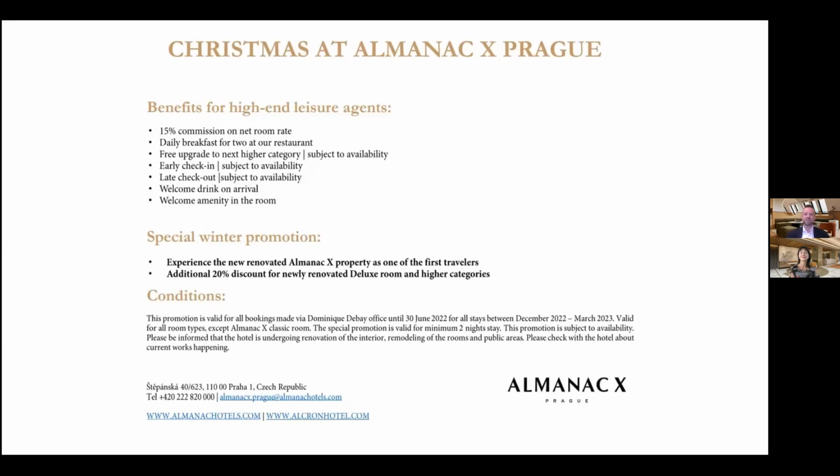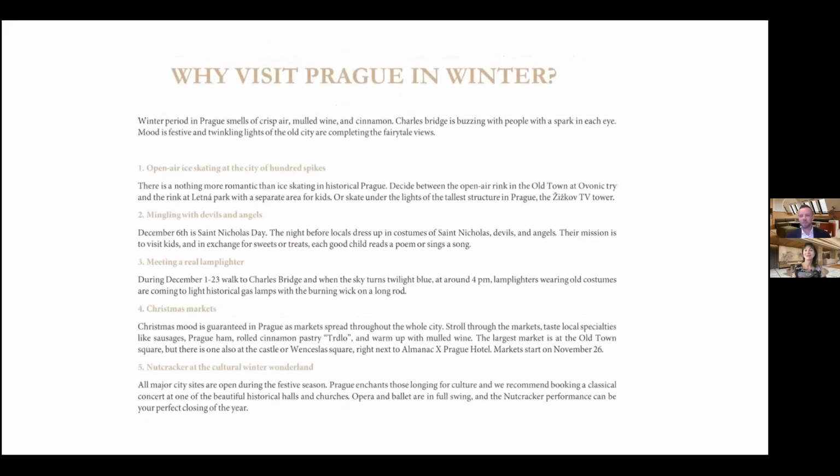Of course, we offer a welcome drink. Hopefully it should be already on the terrace. We are very much looking forward to inviting the guests after arrival up to the terrace, talking to them, having a chat with them, looking at the Prague Castle, discussing what they want to do. And of course, certain welcome amenities in the room. And since it will be a Christmas promotion, we've also prepared a little list. Why should you come to Prague during Christmas?